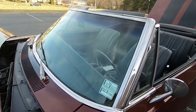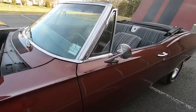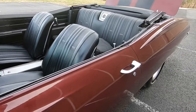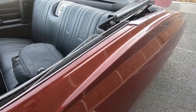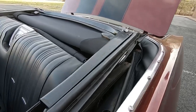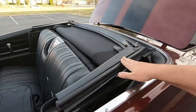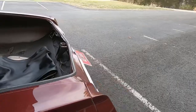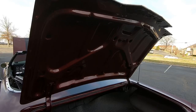Front windshield looks great. There's a dent right here in the trim. Door handle's got a little bit of age to it. Still looks pretty good. The top here is in great shape. I want you to check that out in the detailed pictures. We put it down for the test drive. We'll probably leave it down throughout this video, but you can definitely see it in full perspective at maplemotors.com.